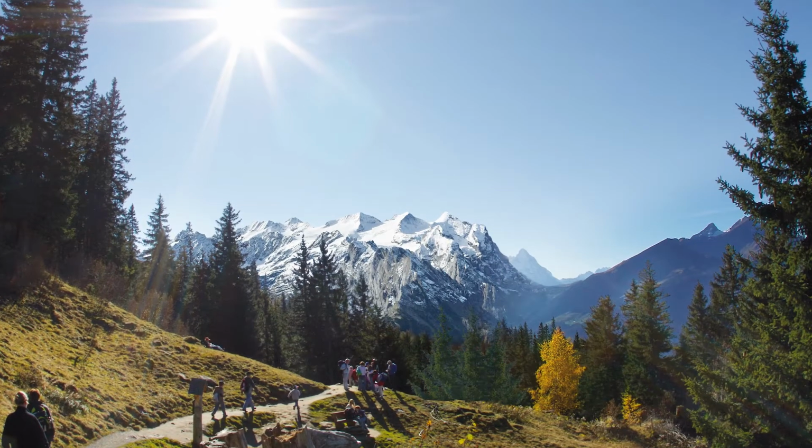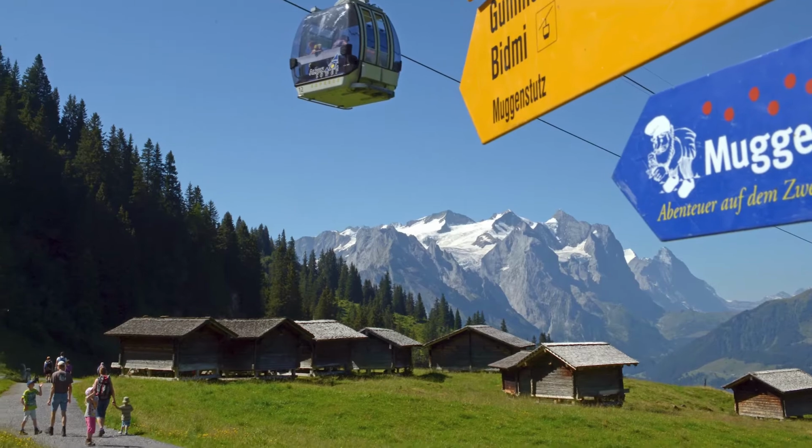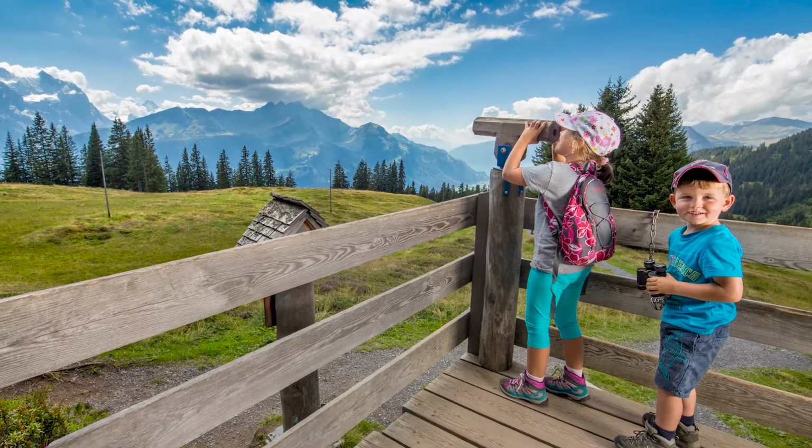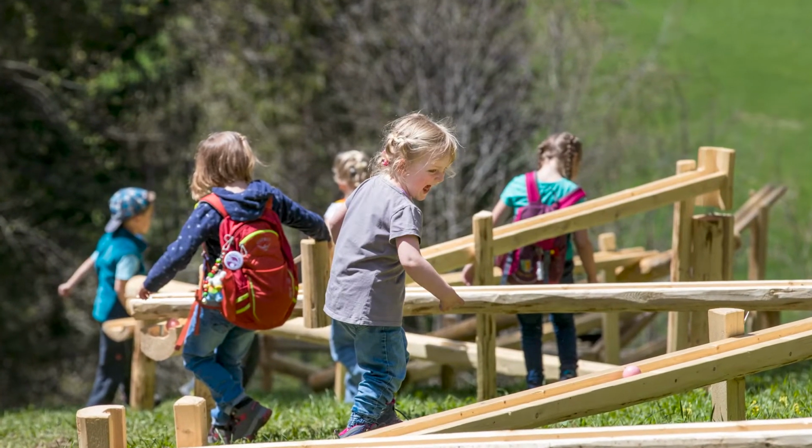While we are eating, let me give you some impressions and information about the Haslital. In summer, it's a paradise for hiking, especially for families. It has a lot of experience trails for families. For example, the Muckestutz, where there are 2 trails telling the story of the oldest dwarf of the Haslital, especially for families. All along the trails, there are several interactive activities where the children may witness the adventures of the dwarf and all his friends. For example, there is a small suspension bridge, a zip line, a labyrinth, and many other activities to explore.